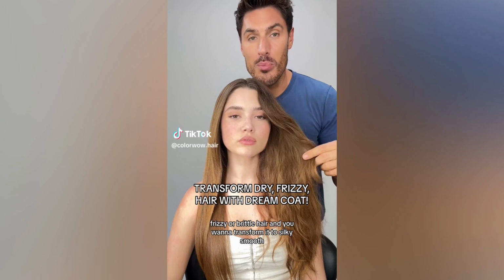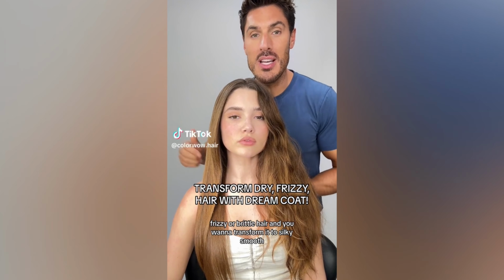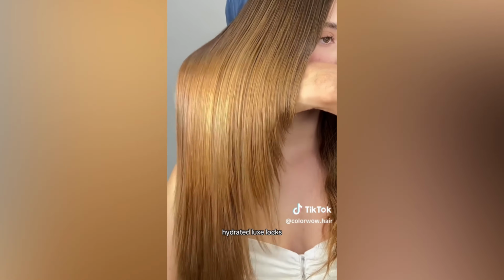It's an award-winning anti-frizz spray, and it's actually the number one bestseller on Amazon in the hairsprays department. This is a heat activated product though, so the heat from your blow dryer will activate the ingredients in this breakthrough anti-humidity treatment. So it will help to block out moisture and frizz, leaving your hair looking super glossy and ultra smooth.